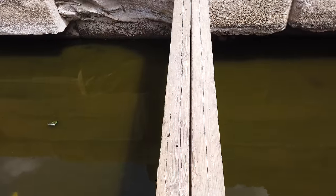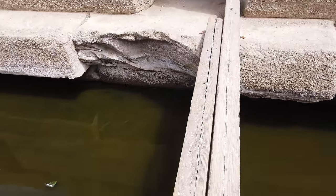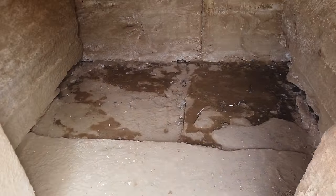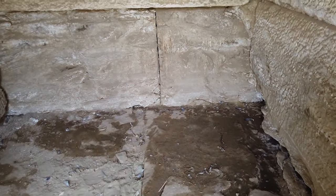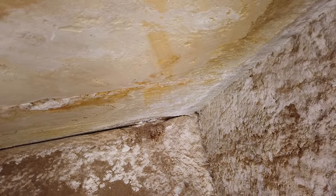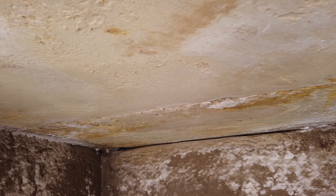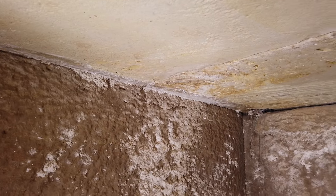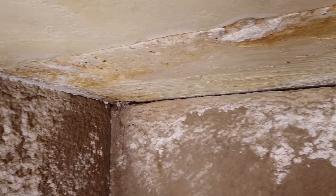I have to be damn careful walking across this. What's interesting in here is this lintel, which is a cream color. Again, I think this is a type of quartzite, not just a local sandstone. And it's in each room, as far as I remember, as the upper part.